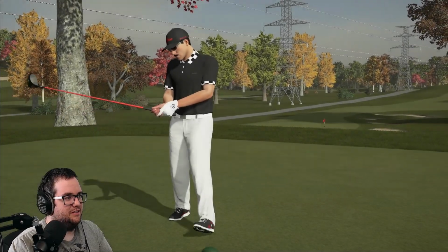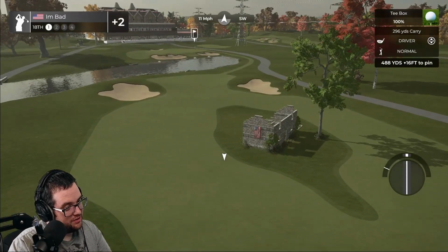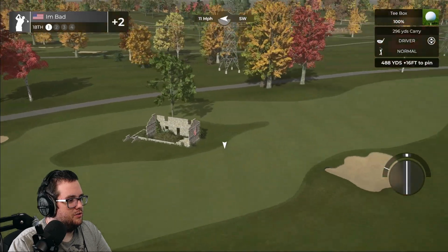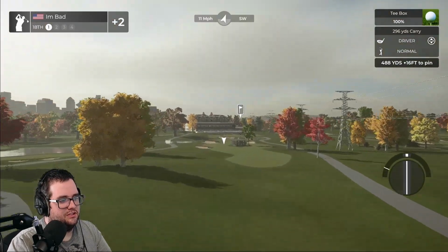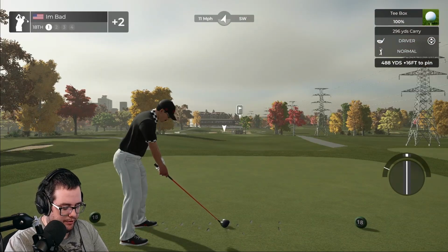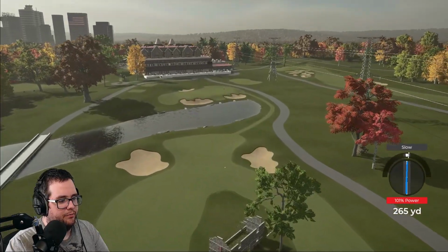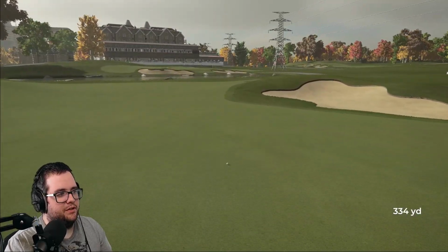Here we are. God dang. All right. Oh, nice. I didn't even see this when we were flying through. That's cool. I like that. That's a very unique landmark. I like it. I don't really care for the shot that I just had. Maybe we get bailed out here a little bit. Bouncy rough? Oh, the bounciest.